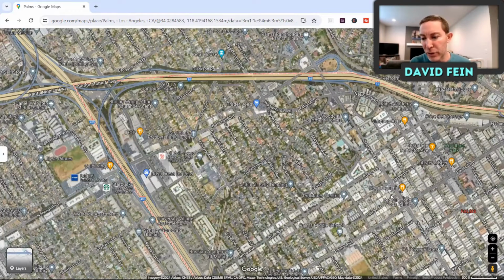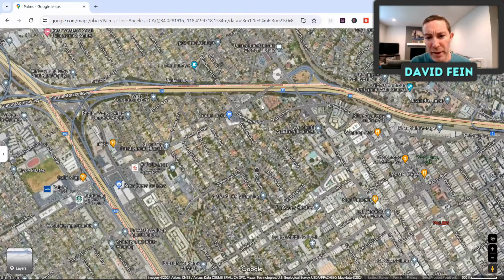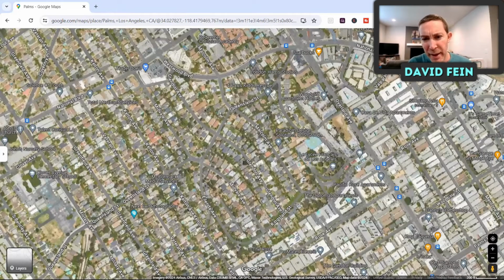This area here, I'm going to zoom in, Malcolm, Queensland, and these streets over here, these are a little bit more of a hillside area of Palms, and some of these homes will come with some nice views. So if you're looking for view homes in Palms, that's where you're going to be looking.